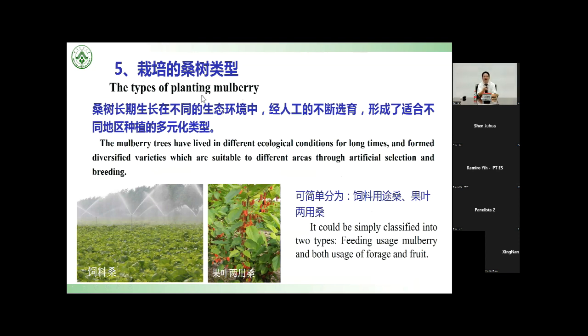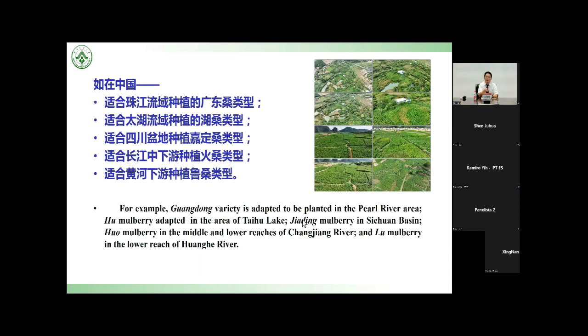The types of planting mulberry. With the development of the years, the mulberry can adapt to different ecological conditions for a long time. No matter if it's dry or flood, it forms diverse varieties which are suitable to different areas through artificial selection and breeding. It has two classified types: feeding usage mulberry, and the usage for forage and fruit. This is the type of planting.